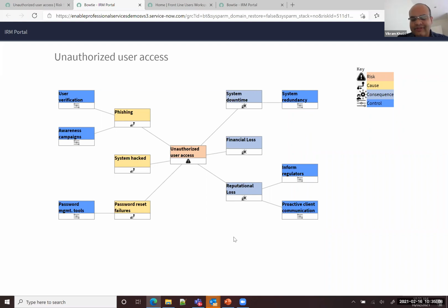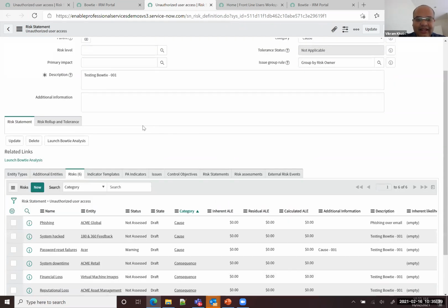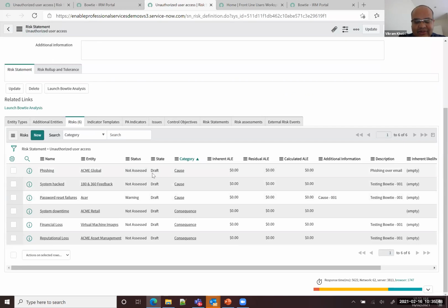Now, where this feature becomes really useful in the context of ServiceNow is that this is not just a visual in a workshop, but you actually have accountability for each of these underlying data. If I click on the risk icon here, the system takes me to the risk in the system with a clear accountability of who is responsible for that, what the risk level is, what the categorization of the risk is, and all the related risks. So we had causes and consequences, and all of that is available within ServiceNow to take the next level of action.